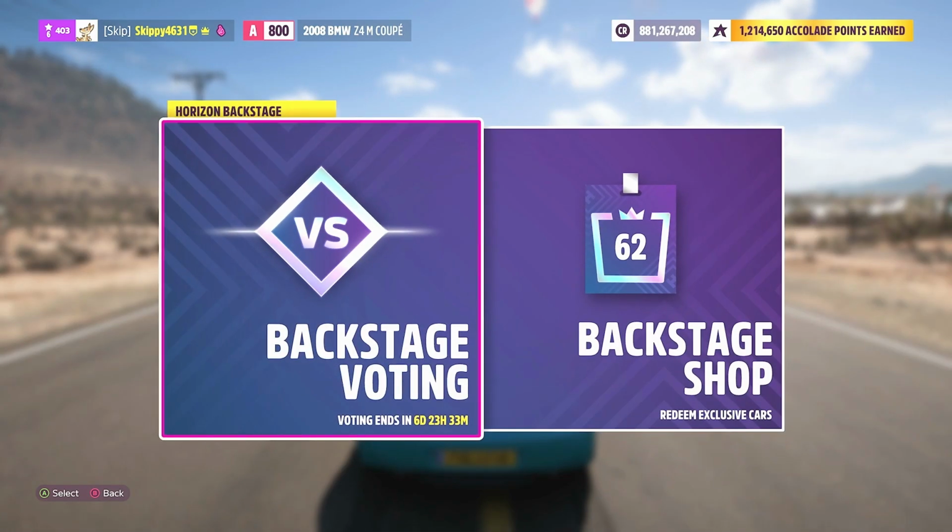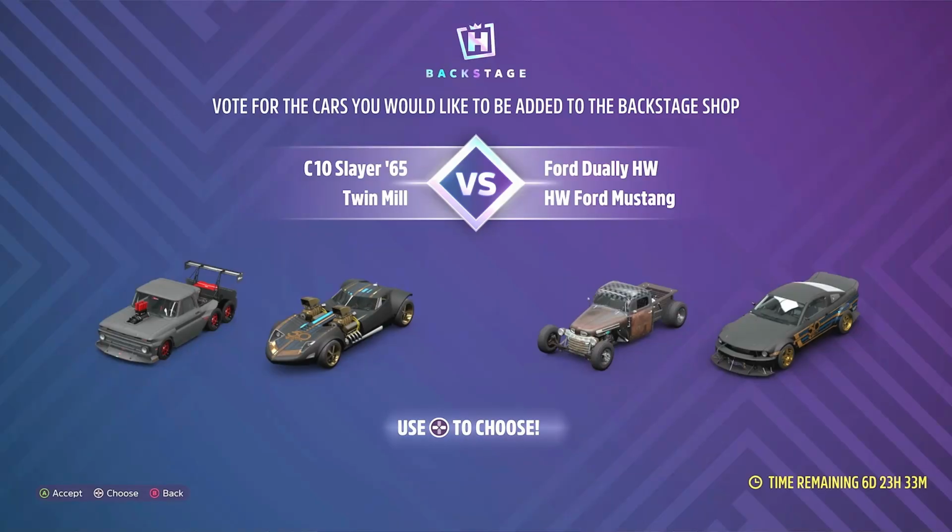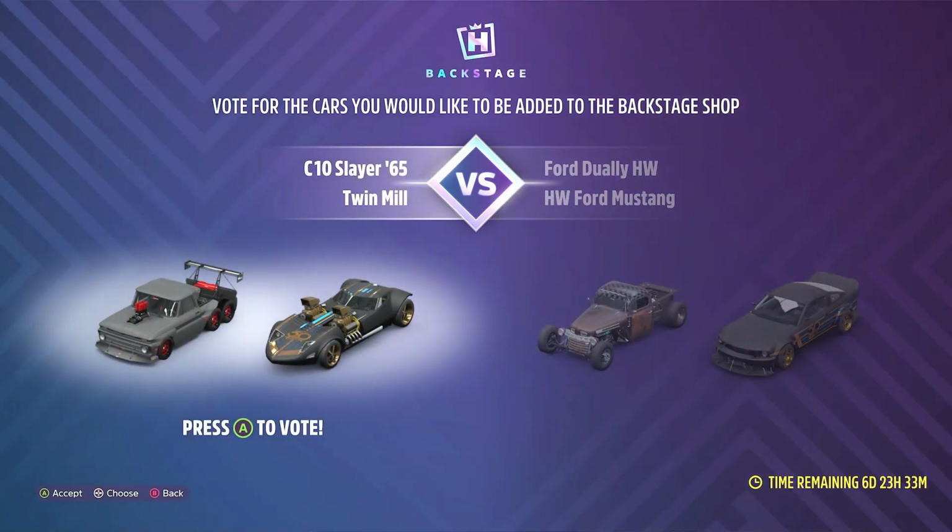Now for the backstage vote. Kind of a Hot Wheels week this week. The C10 Slayer 65 and the Twin Mill up against the Ford Dually HW and the HW Ford Mustang. My humble opinion, I'm going left. I'm going C10 Slayer and Twin Mill.